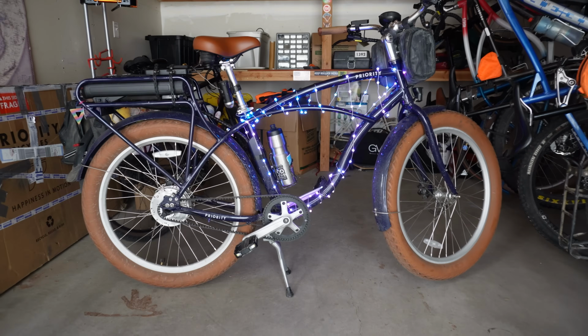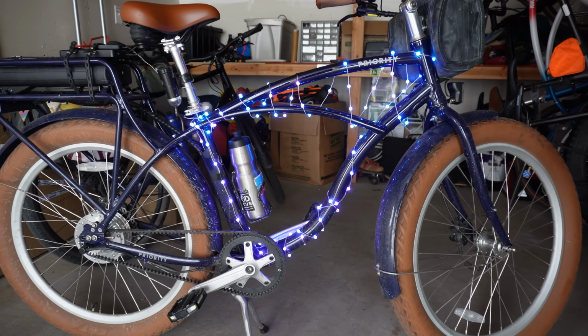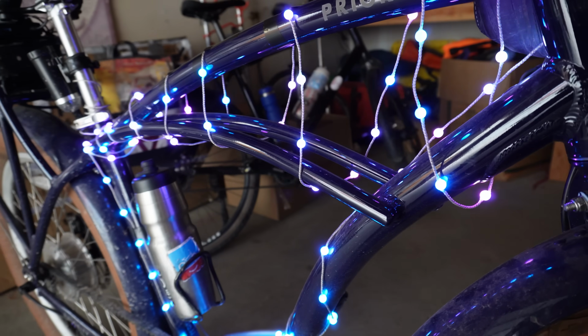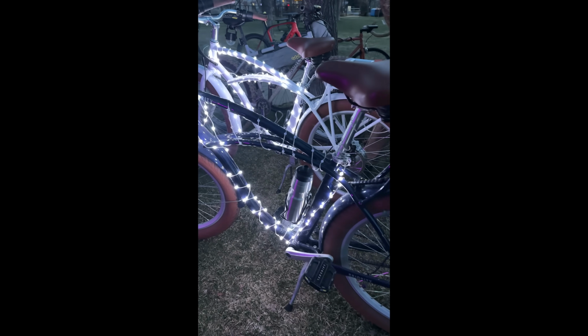This one here does not come with these lights. I put them on because I love them. I ride this bike a lot of times on the Thursday night cruiser ride here in Boulder, and you just want to jazz up your bike.